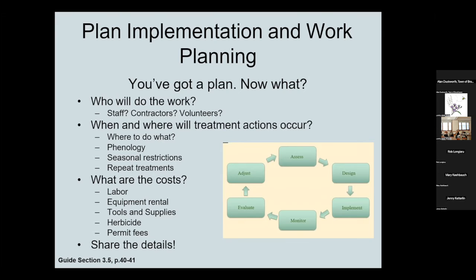And this is also when it's important to publicize and share the plan with the relevant parties. A kickoff meeting and annual check-ins can help keep the communication flowing, keep reminding everybody that the plan exists, and keep them aware of what's in it.